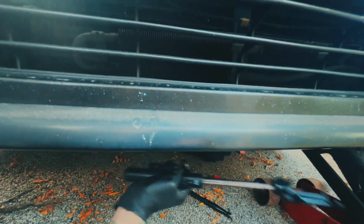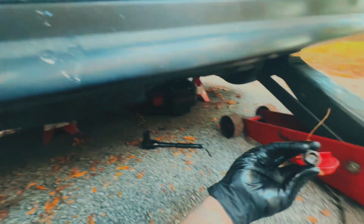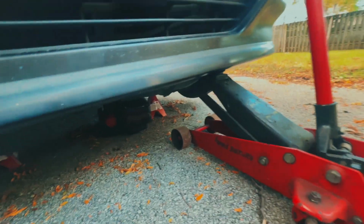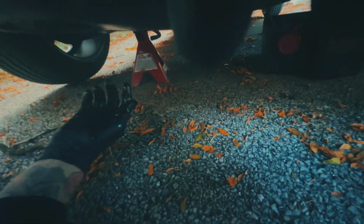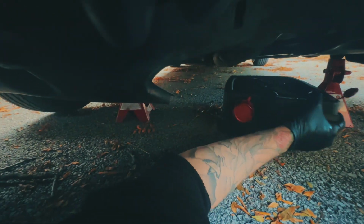Very simple. I mean, you might get dirty, but that's pretty much it. Nothing else is out of the ordinary. It's nothing like rocket science that you have to take it to a mechanic to do, but a lot of people just rather take it to their mechanic, I guess. They don't want to get dirty or they don't want to work on their car, but I don't care. I do it all the time.